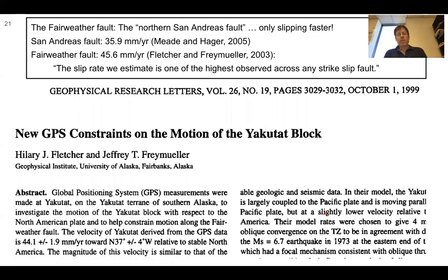And to confirm that the Fairweather Fault is a major boundary, in 1999, when GPS measurements were reliable enough, scientists measured 46 millimeters per year relative motion across this fault. As the authors wrote, the slip rate we estimate is one of the highest observed across any strike slip fault. And I think of it as the northern San Andreas Fault. It's on this side of the Pacific North America plate boundary, only it's slipping quite a bit faster. The San Andreas measurements are about 36 millimeters per year, whereas it's 46 millimeters per year in this section.